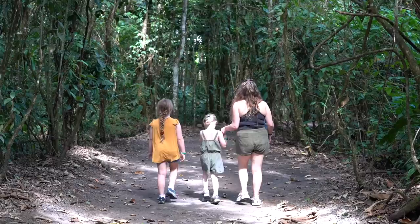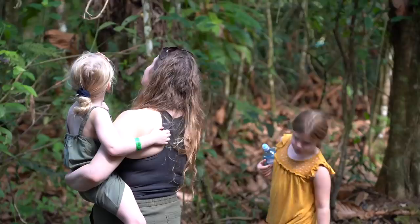Let's go. Also lots of ants. It's hard to spot, but there's a super unique bird way up in the trees there. It's really hard to see.